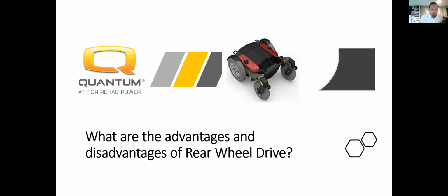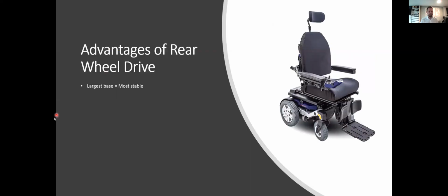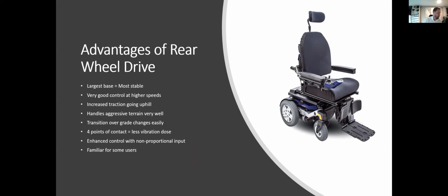All right. So we've done the mid-wheel drives. It's great. I think we understand them fairly well. We see them all the time. But what about some of the other drive wheel configurations? Let's talk about the advantages and disadvantages of the rear wheel drive. All right. Just gonna bring up all the points and then talk to them all.